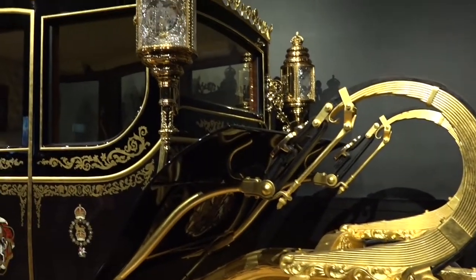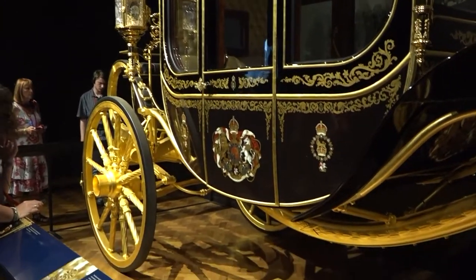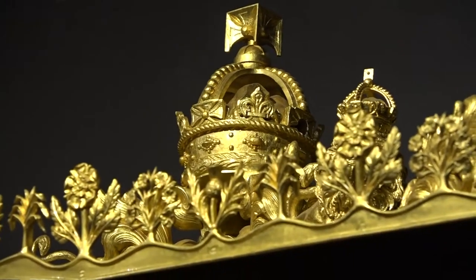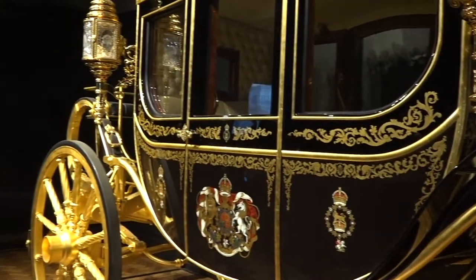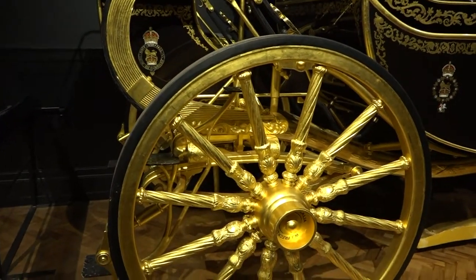So this is the Diamond Jubilee State Coach, which has air conditioning and heating inside. So there are cameras inside this crown to film the crowds as the coach is passing. So this has a modern suspension.